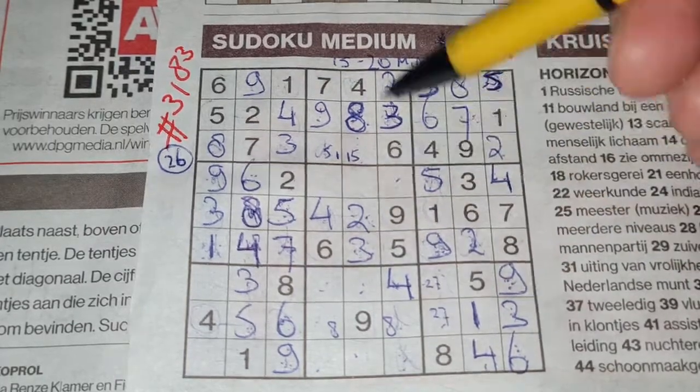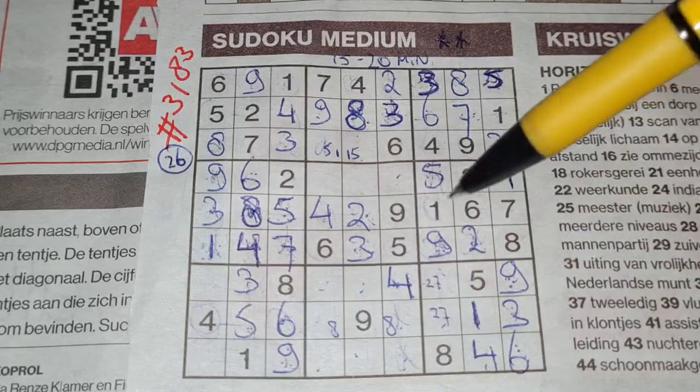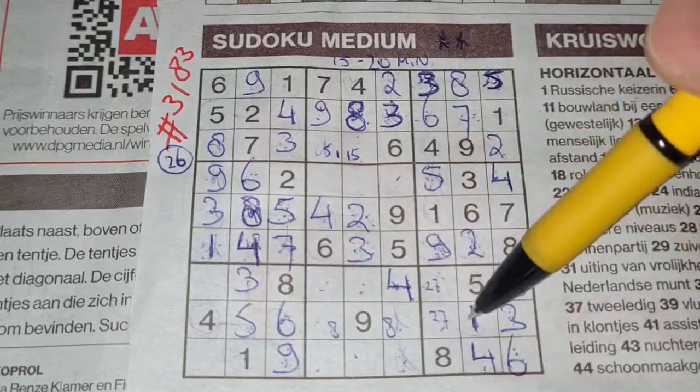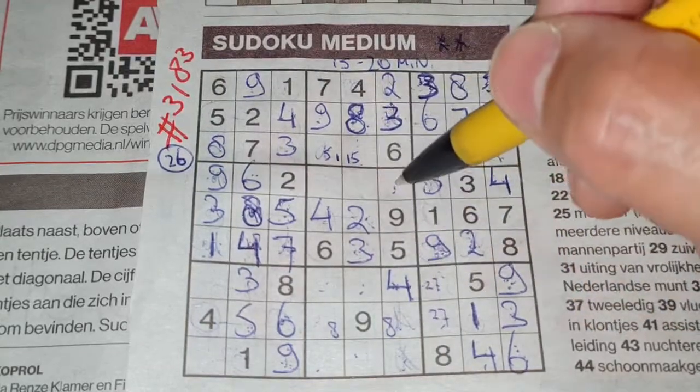3 missing numbers in this column. One of the missing numbers is a 1. We see here 1, no 1 there. Here 1, no 1 there. The only place for the 1 in this column should be here.